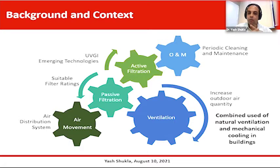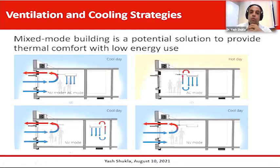Now, what I'm going to talk about is a combined use of natural ventilation and mechanical cooling in buildings. We can have different ways of increasing outdoor air quantity or air exchange rate, ACH, as Vishal explained. I'm going to focus on one of those techniques, which is called natural ventilation. There are different ways of achieving natural ventilation. It can be achieved by regular windows, where you can design your windows, or by purposely provided openings.